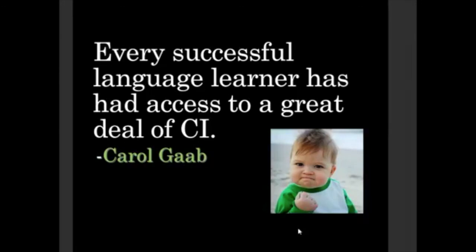Carol Gaab says that every successful language learner has had access to a great deal of comprehensible input. This is why they can do it. So for example, we often say when a student goes abroad, they can learn the language faster, and it's exactly true. They can learn when they live in a country where the target language is spoken all the time. They can acquire the language much more quickly and accurately than what they can do with 40 minutes a day over the course of a school year, because it's around them all the time. A great deal of CI.